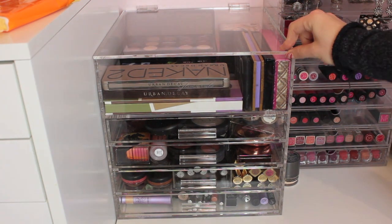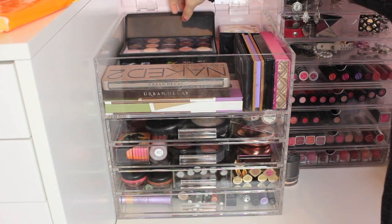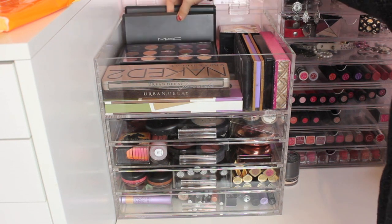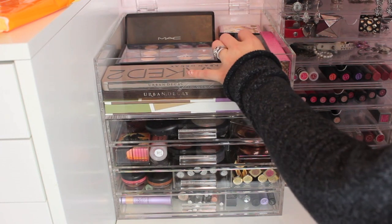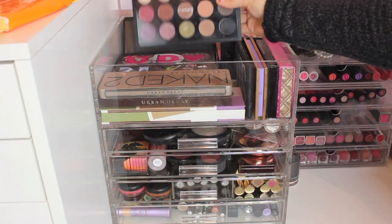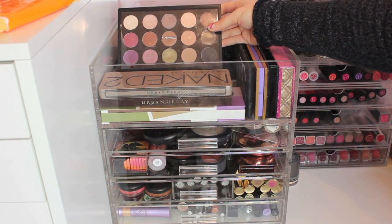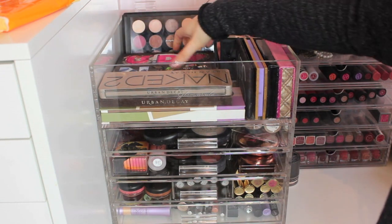So in the top I do have my palettes, and I'll quickly run through them. I have a couple of MAC old style palettes in the back here with some random eyeshadows in them. If you'd like me to go through some MAC palettes in a different video, I will. Just pull out this here. This is my current favourites. I put all of my favourite shadows in the one that's like the new palette, so I can see all the different colours, and I can switch out the colours from one of the old style palettes.